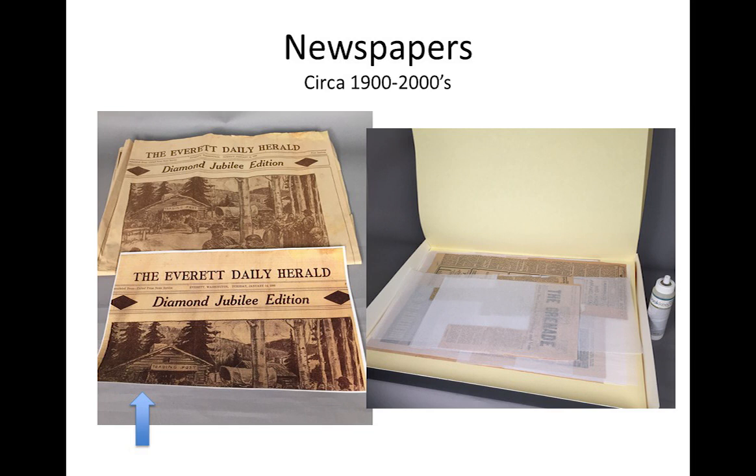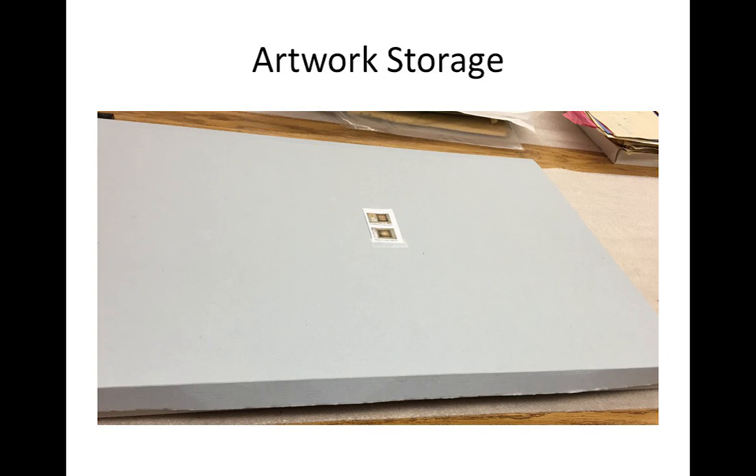We did have a few pieces of artwork, and for this we create custom boxes, and we use the corrugated board, and these are samples in your takeaway. Once you learn how to make a box, it's fairly easy. Hopefully there'll be more workshops on how to make boxes.